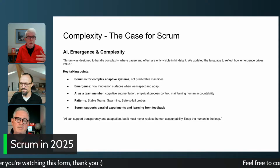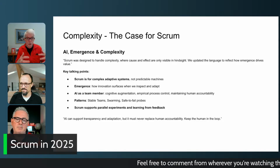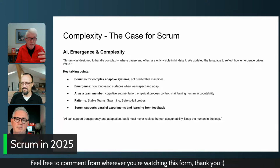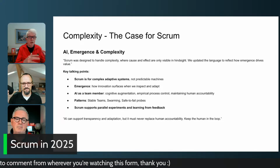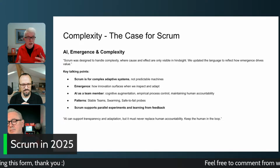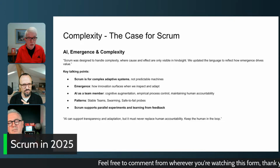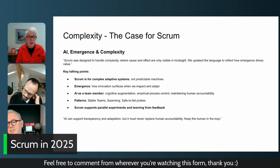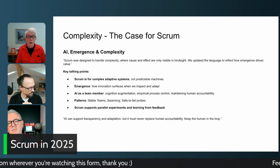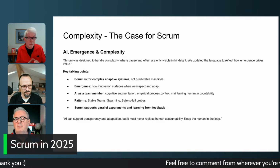And we need to understand that to understand concepts like emergence, which are sort of in the Scrum Guide, but not explained. How does something emerge? Well, this is in the Agile Manifesto. The best architects emerge really through experimentation and iteration. We want to talk a lot more about emergence. We also want to bring AI in as a team member.